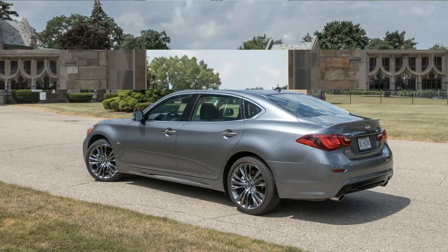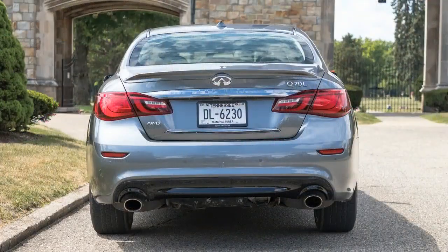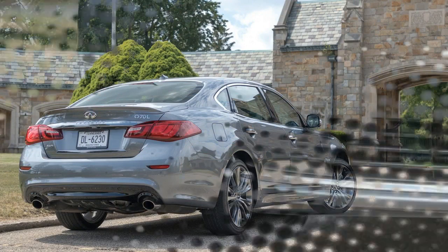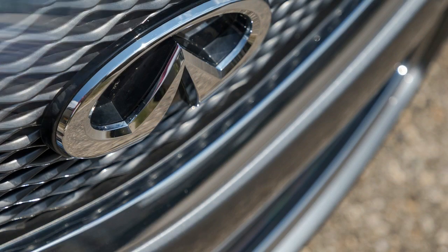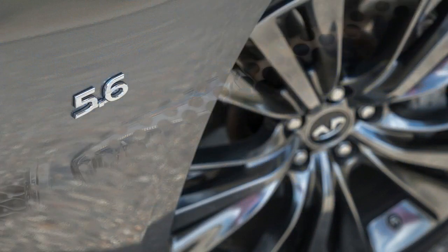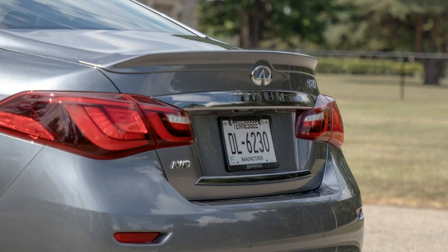Looks are important, too, and the Q70's styling can be described as distinctive and attractive. The appearance was freshened for model year 2015, but even so it is getting a little too familiar. It is one of the weakest sales performers among the brand's products. In a softening automobile market, it is going to be interesting to see what Infiniti has planned for its flagship four-door.